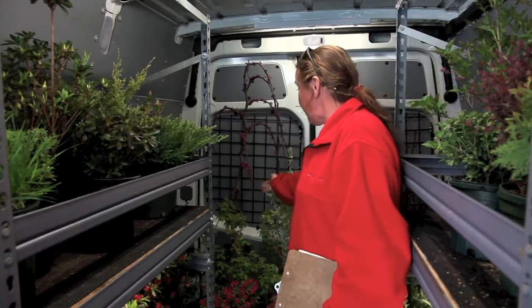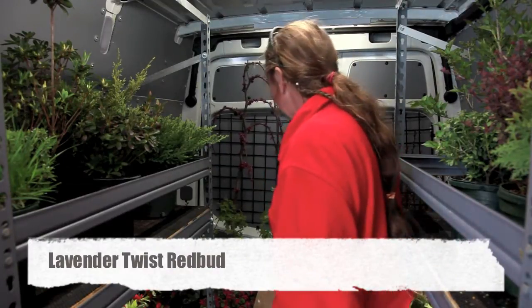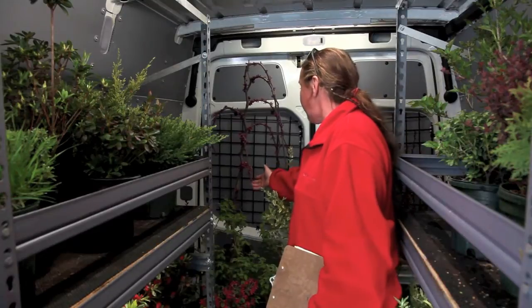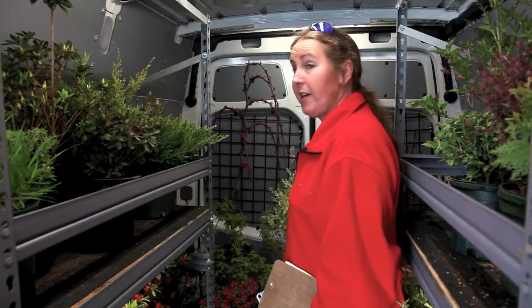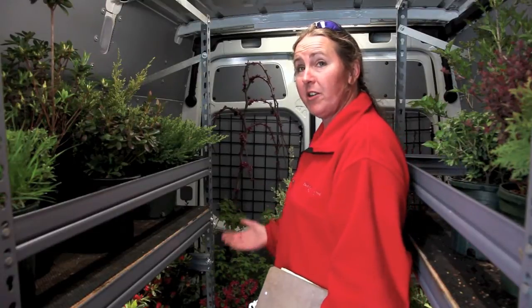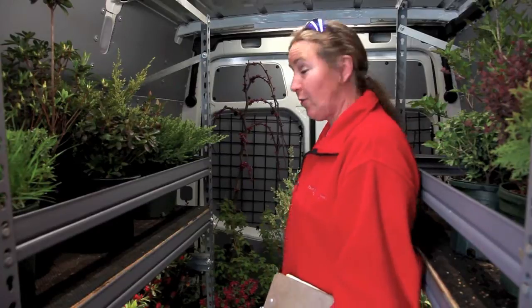First off on the van this week we have the Lavender Twist Redbud. They're in a 15-gallon can. As you can see, they're just starting, some of the blooms are starting to open. They're not all the way open yet, so you still have plenty of time to get them into your garden center before they open all the way and your customers fall in love with them.